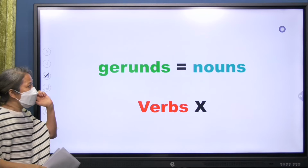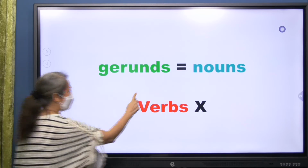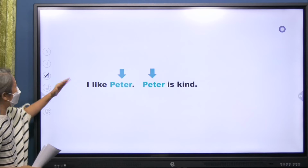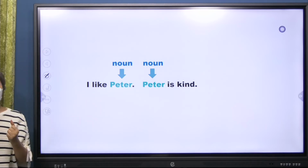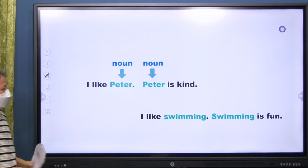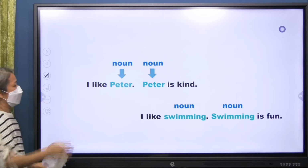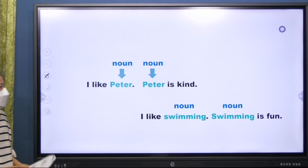Okay, so again, gerunds are nouns. They are not verbs. For example, I like Peter. Peter is kind. Peter is a noun, right? Similarly, how about gerund? I like swimming. Swimming is fun. Here, swimming is also a noun.